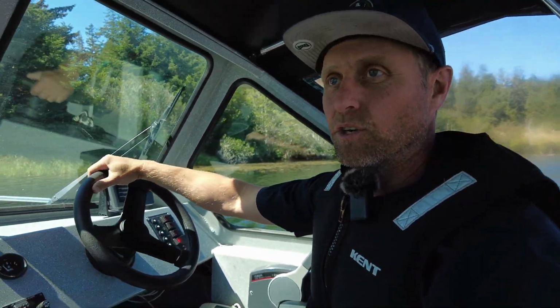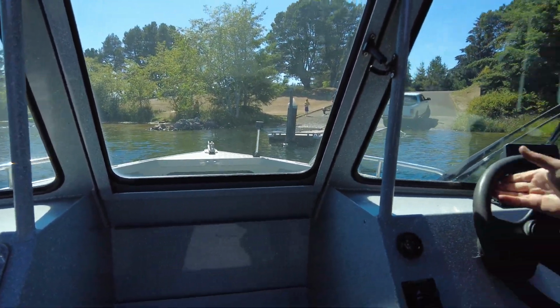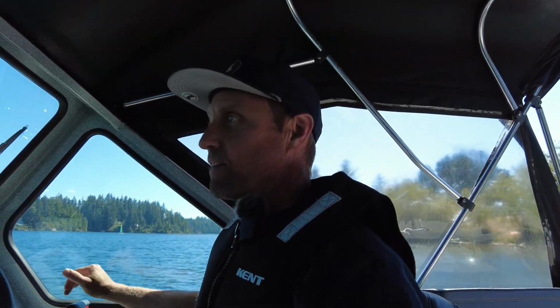All right, ladies and gentlemen, boys and girls, we are leaving the dock here, pulling away on a nice sunny day. Hope we don't run across too many kayakers. We might get the middle finger, but this is a big boat lake. So if you're in a kayak, go to the little lakes where the big boats can't go. That's why you have a kayak.